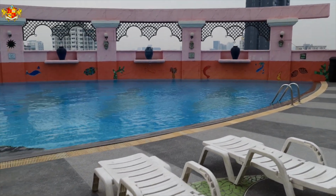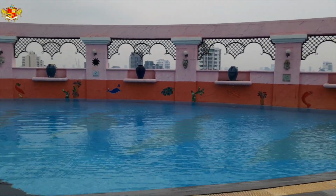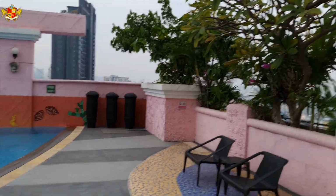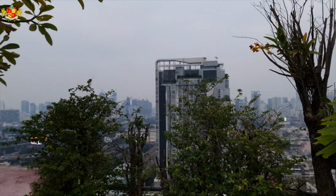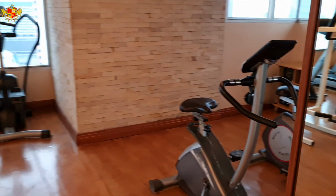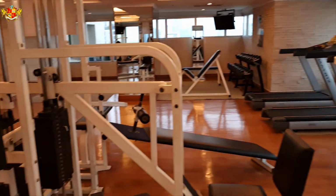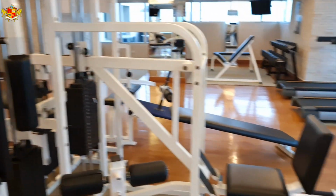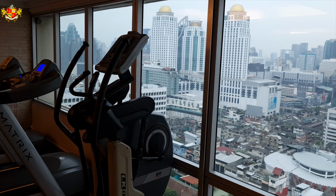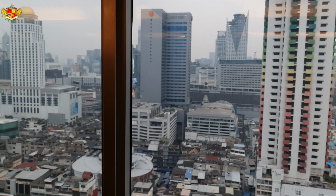And this is the pool right here. It's very nice. Very cool views of the city. And there is a gym too. Yeah, and this gym pretty much has everything you need. You got your bicycles here, elliptical machines, I believe. You also got a really nice weight machine right here that I was pretty impressed with. And then you do got free weights, treadmill. Check out that view. That'd be a nice view to work out to every day. Very cool. I like that view a lot.